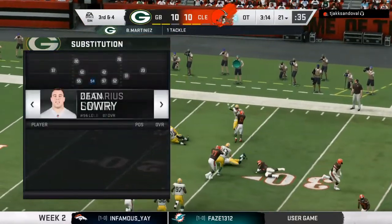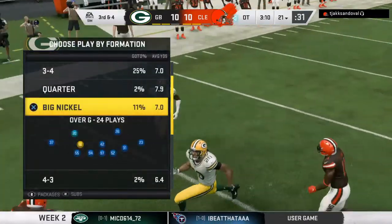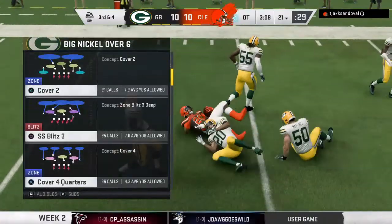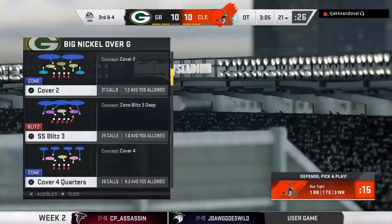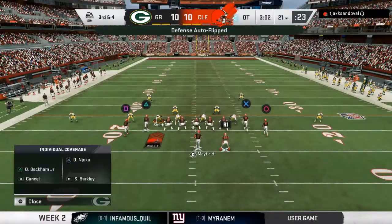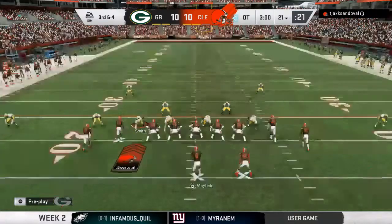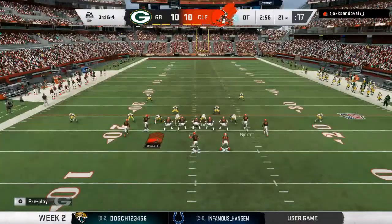No gain on the play that time, and they'll look to convert on what will be a 3rd and 4. It's 3rd and 4. Big play here, trying to keep this opening drive of overtime alive.